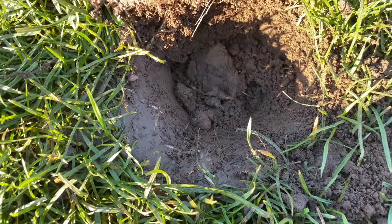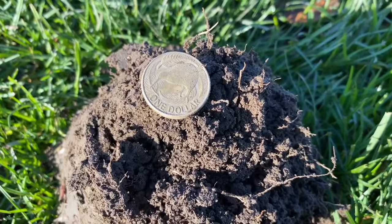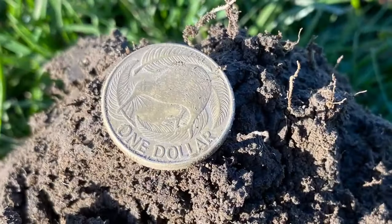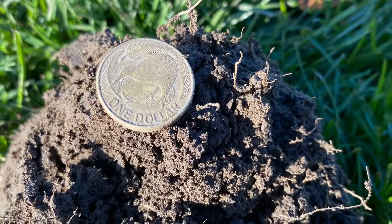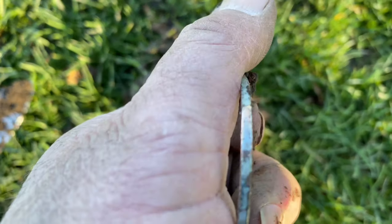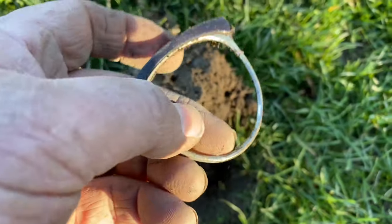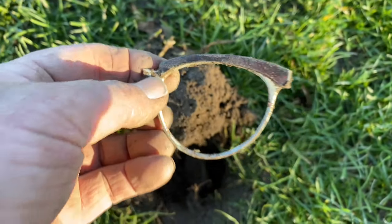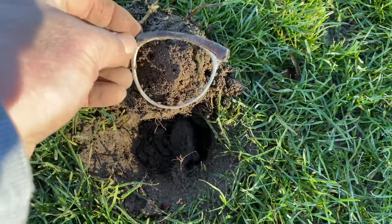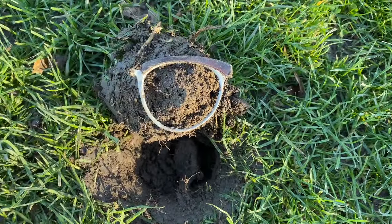I've just moved over from that $2 coin, and I've just popped a dollar. I'll tell you what, this one here had my heart pumping. This was caked in dirt and all I could see was that, and I thought, oh yeah, silver bangle. The side of glasses. I see the little nose piece there. What a hard case.